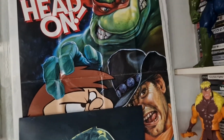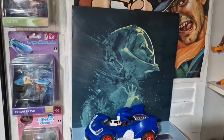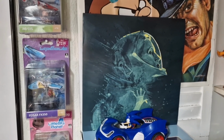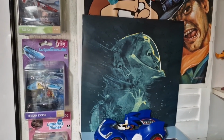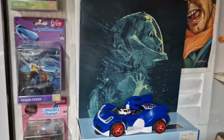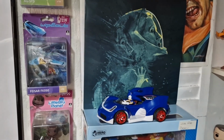A Konami poster here. And the only vinyl I've got in the room is this Returnal vinyl. I've just got it because Returnal is bloody brilliant. The record inside it's really cool. It's like a luminous yellow. It's just a stunning bloody vinyl.